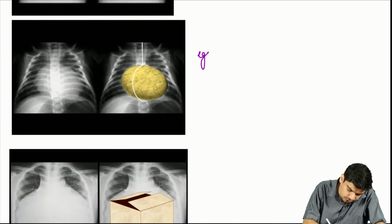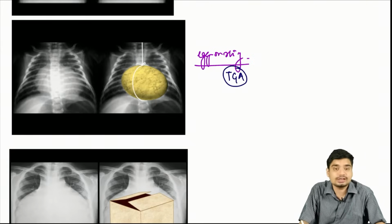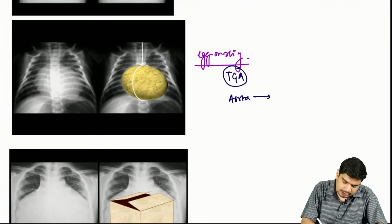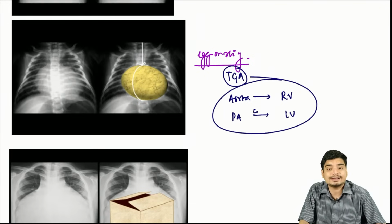Next, this is egg-on-string appearance. This is seen where? This is seen in transposition of great arteries. Alright, where the aorta comes from the right ventricle and the pulmonary artery comes from the left ventricle. This is what is called transposition of great arteries.